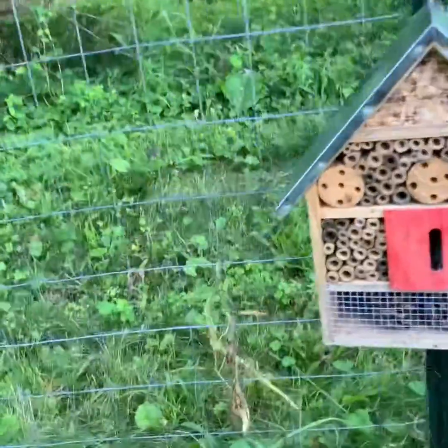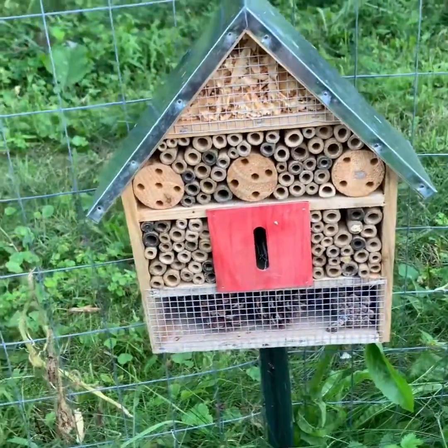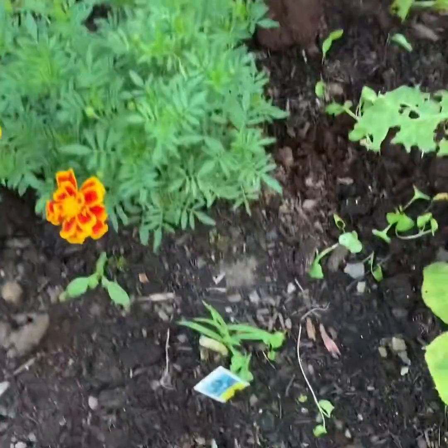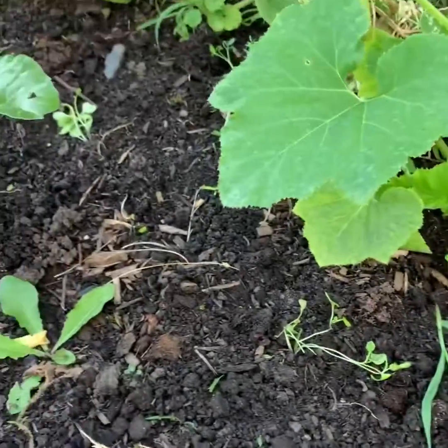This is the bug hotel that my sister got Autumn for her birthday. It's really cool. They seem to like this space. I transplanted some Brussels sprouts and broccoli over here.